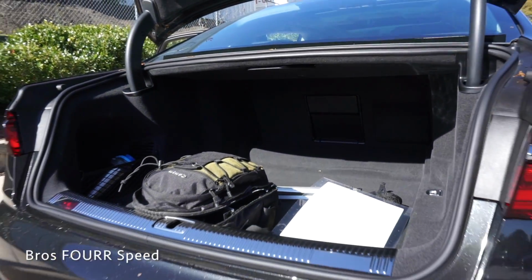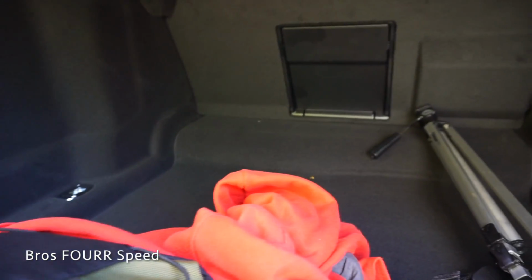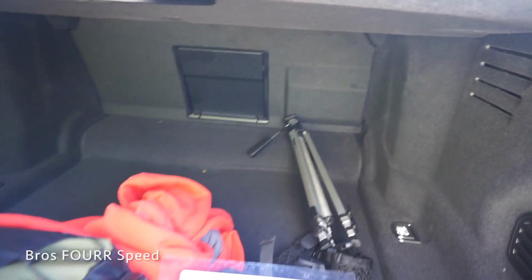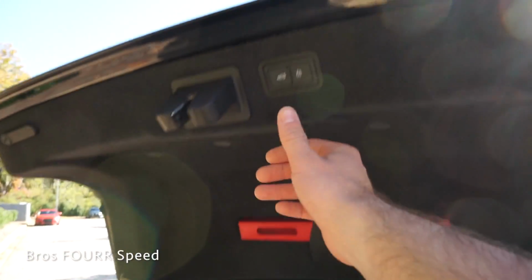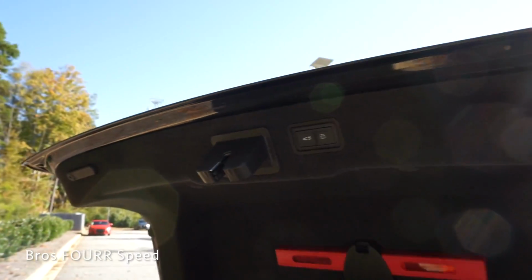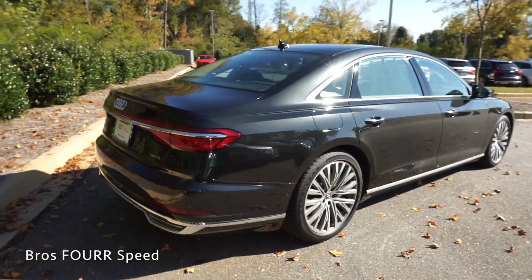There's a little net storage space with a cubby spot below that and a 12 volt on one side. But you can definitely fit a lot of items in the back here. Even with 5 people in the car, you could put everyone's stuff in the back. There's definitely plenty of room. And then of course you have your lock and your power assist to close it. Definitely a lot of room in this 5-seater sedan.